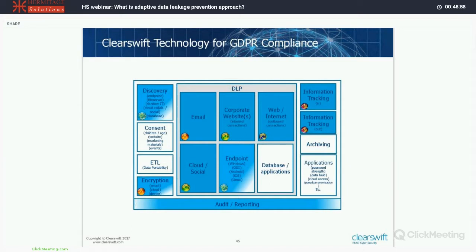So we can help you discover the data and find where it resides with our endpoint solution, and to move the data to the appropriate location. And then with the email and web solutions, we can see how the traffic flows in and out of the company, and provide auditing, reporting, governance, etc.